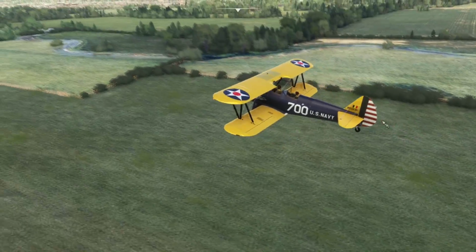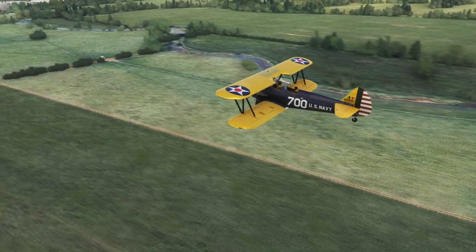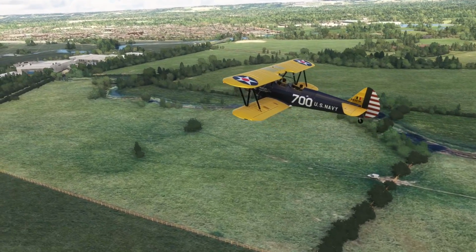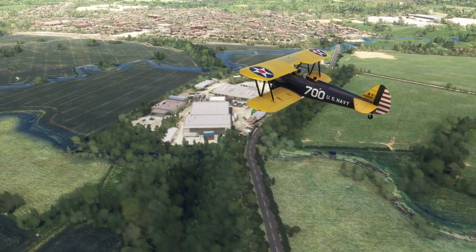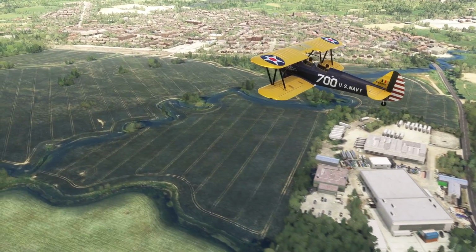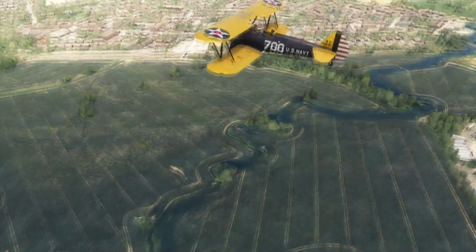Oh, hello. There we go. Hey, now we can see the plane. Haha. I must say, I do like the Stearman. I've always liked the Stearman, and I believe we had one come out a long time ago for MSFS, and it wasn't great. It wasn't that great, if I'm honest. It was awful, I recall.